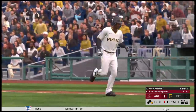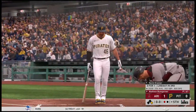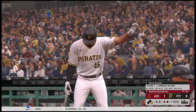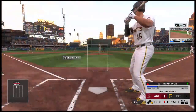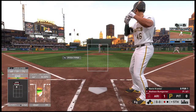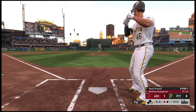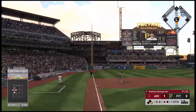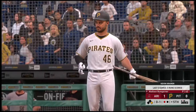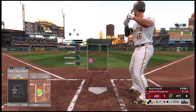Now batting, number 46. In now, Kevin Kramer. 0 for 1 for him here in this one. He's set. Here it comes. Lifted the other way down the left field line. And this will wind up a foul ball. Runner at first here, 1 man out.